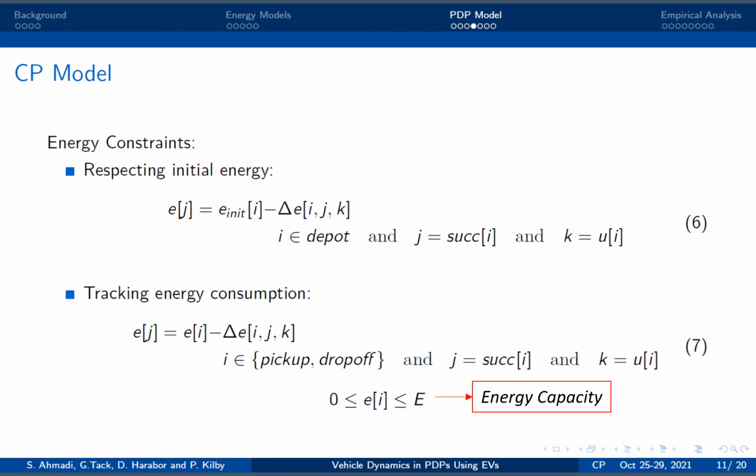Similarly, for demand nodes, we can track the energy consumption in point-to-point trips using this constraint. The difference between this constraint and the constraint above is that the arrival energy at demand node I can be some valid energy value between 0 and capital E, where capital E is the energy capacity of the EV.